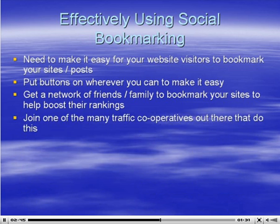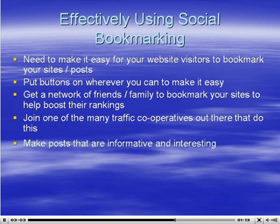Now, there are traffic cooperatives out there that will do this for you. Some of them are cheap, some of them are not so cheap. It depends upon how much money you have and what your budget is. Not everyone can afford to join a traffic cooperative, but if you can, that will help you to get other people to socially bookmark your site, which is going to help you rise up the search engine rankings.